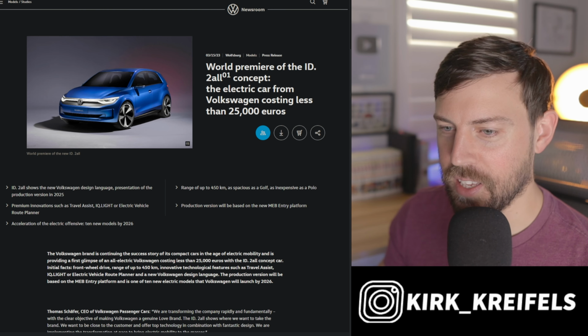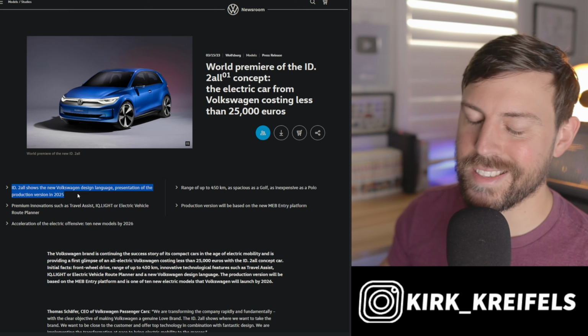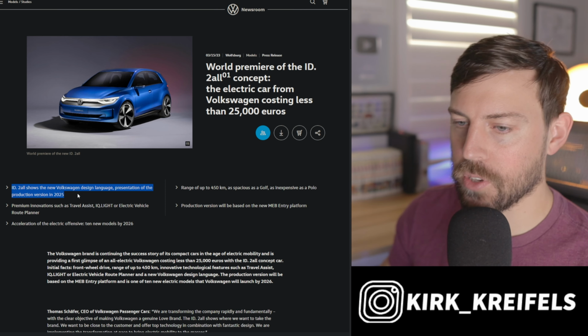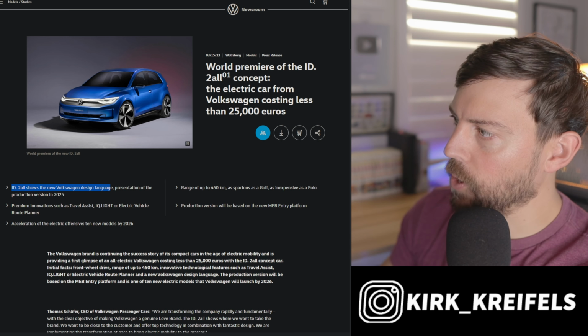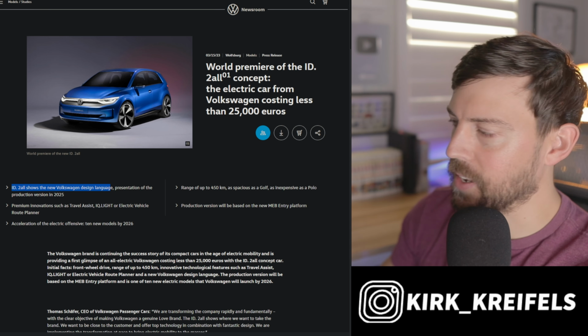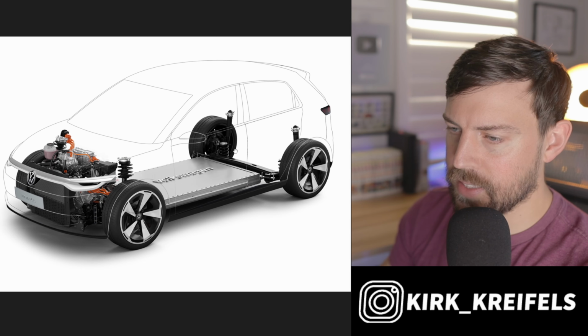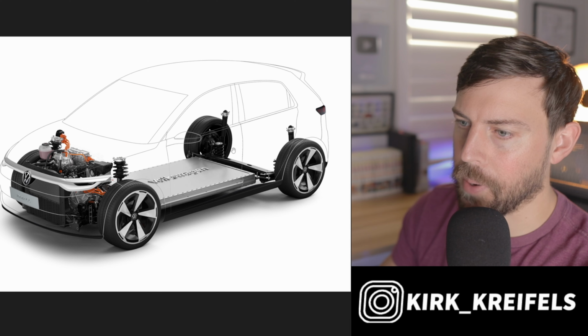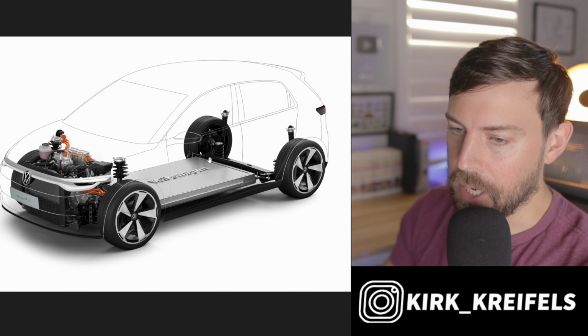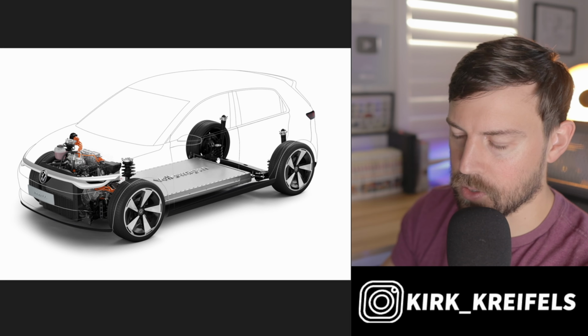be called, unfortunately. Even though they are calling this a concept, this is going to be a production model coming in 2025. And this is the new design language. So let's go on over and pop up the images and break it down. This will be riding on Volkswagen's upcoming MEB entry platform. So for their very affordable compact cars here, you can see a torsion beam in the back.